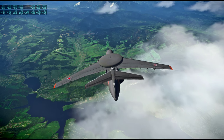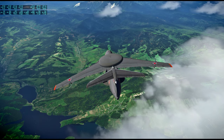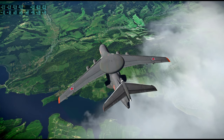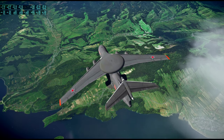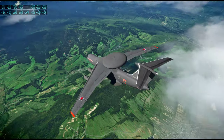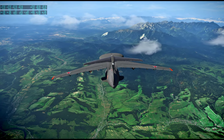Okay. Oh, no, that's a smaller boundary. Wait a minute. So we were over this lake, which I can't pronounce. Definitely right. Now I'm going to have to use the pull-in feature just a second.